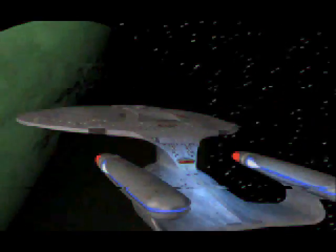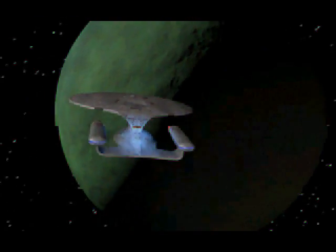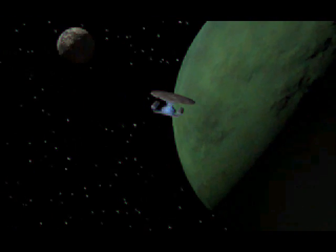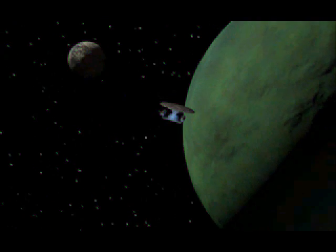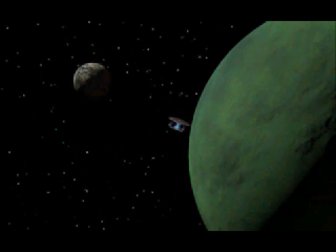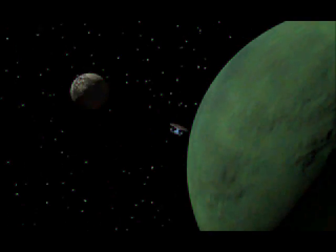We arrive at Allanor. Captain's log, we have arrived at the planet Allanor, where we hope to find information about the Unity device, a legendary superweapon created by the ancient Chodak. Although we've managed to travel deep into the neutral zone without being challenged, I feel certain that an encounter with the Romulans is only a matter of time.